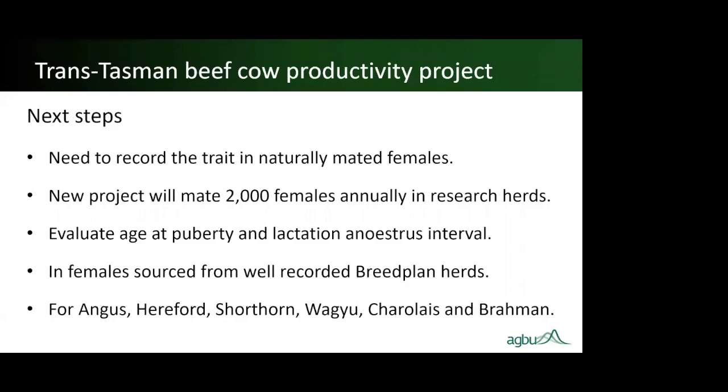So I think the next steps in this work, we need to record the trait in naturally mated females. When I designed this project, it was on the back of massive anecdotal evidence that these breeds do not have major problems with reproduction. Certainly conception, calving, weaning rates are pretty good for Angus and Hereford heifers. The fact that we only saw about half of them cycling into mating means that we're going to have to continue scanning beyond mating, that we can't synchronize for AI, and we have to observe variation as bulls are introduced to the herd and see what happens between then and the end of that mating period.